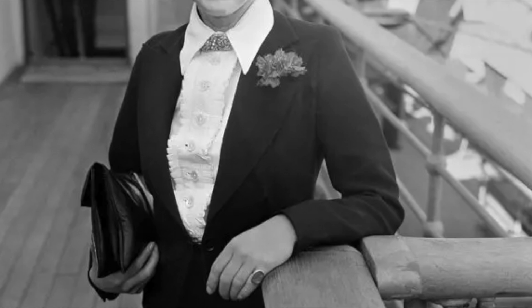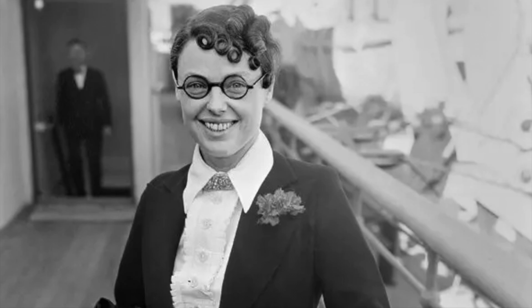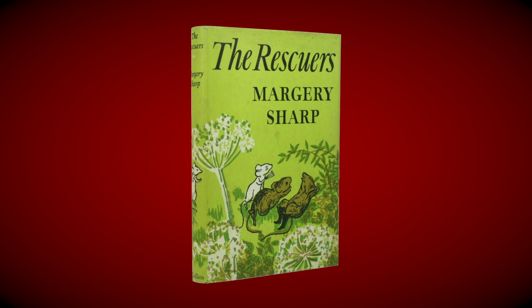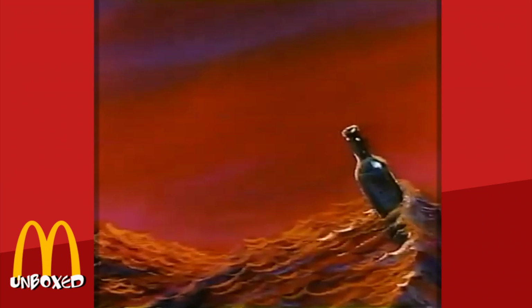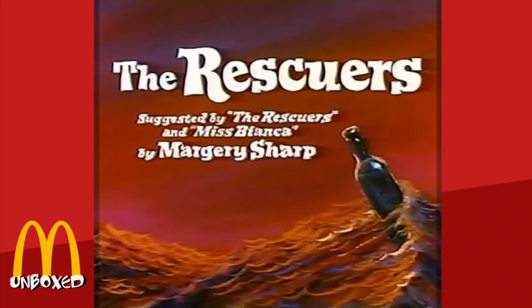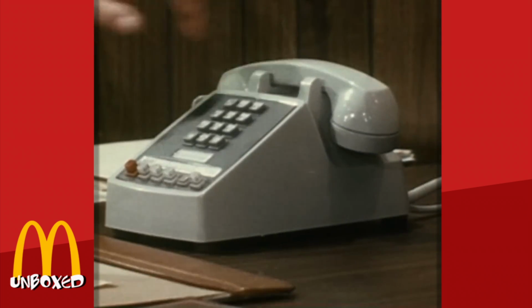British author Margery Sharp published the first book in a series highlighting the adventures of a rodent socialite known as Miss Bianca. The book was called The Rescuers. Over the next 2 decades, Sharp released something like 8 more books about Bianca and her partner Bernard. During that time, Disney must have become very interested in the series, and it wouldn't be long before a Rescuers film would be greenlit. A full-length animated film would hit theaters in 1977, starring Eva Gabor and Bob Newhart.